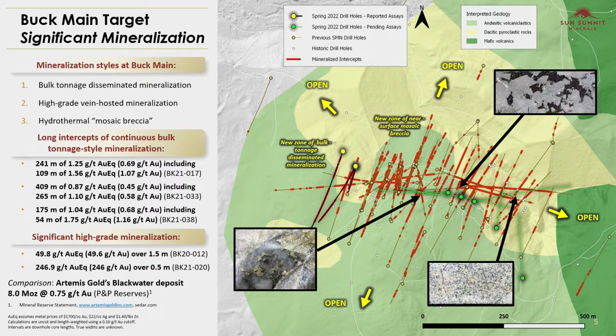However, we're not talking very thick veins that extend over several hundred meters. They're very wispy, and so it all adds to the mineralizing story. As well, we have what we're calling a mosaic breccia, and you can see in the photo there we have this black sphalerite, which is a very zinc-rich mineral. Again, this is right near surface, and it has some pretty great gold, silver, and zinc grades.